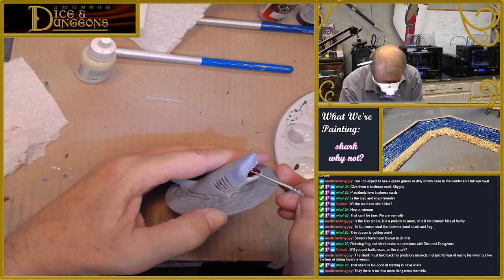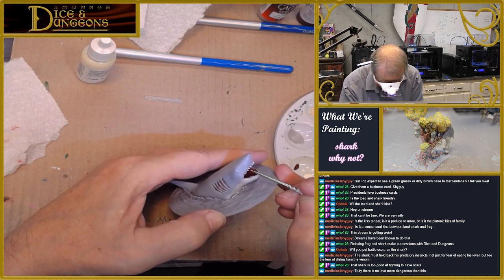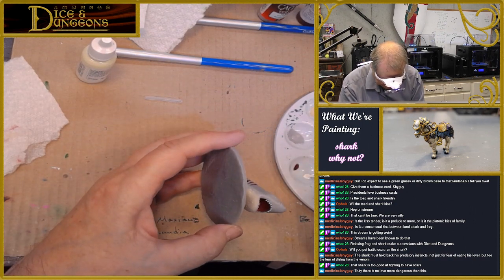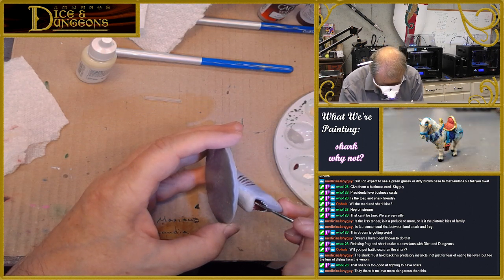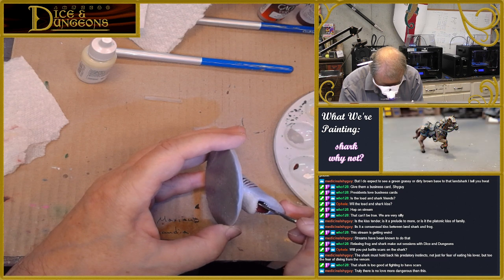Even dozen teeth in the upper jaw of a shark. How about that? And on the bottom. Count those too. Ooh, tiny teeth here. Little tiny one. This one's even smaller, too. But it's there, so it'll get painted and counted.